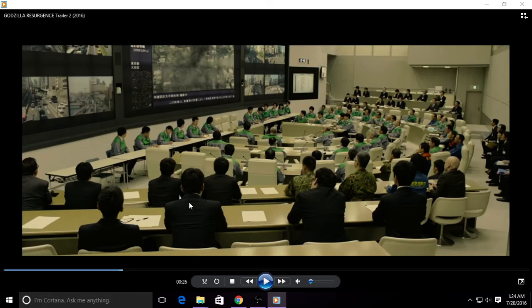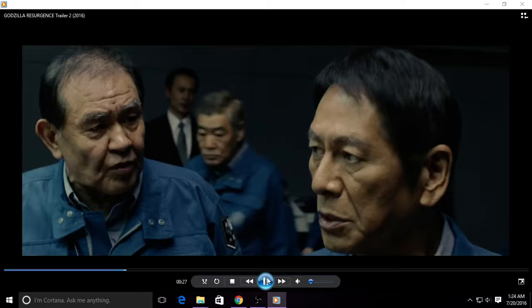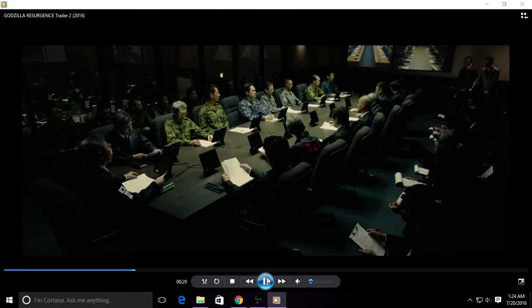Here we have what kind of reminds me of the disaster room briefings from a lot of the older Godzilla movies, where they're sitting in there watching the destruction. As we can see on these screens, everything that's being recorded here and here is still fine, but on the center screen we have the actual current destruction happening. More of the meetings, a different room briefing.